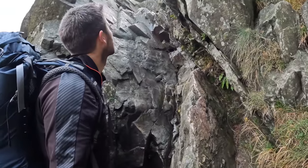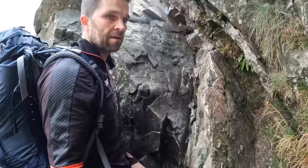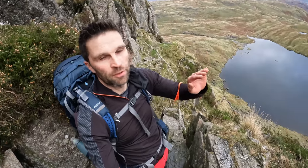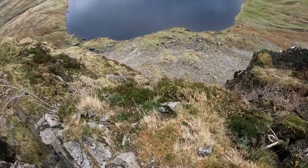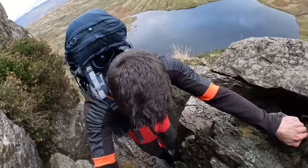Right, this is going to be really awkward to get the dog through here. I'm going to have to lift him up, I think. That little section there was really tough with the dog. Just sort of encased a little bit. So I had to push him flat against the wall while I got up another level and I could pick him up and chuck him up a bit higher. But off here, you can see, it's a fair drop.